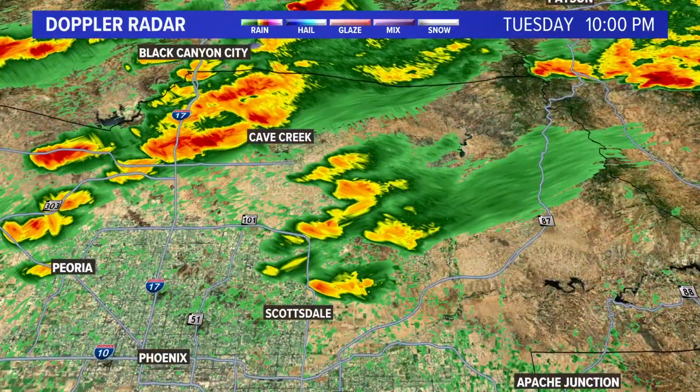This is pushing to the east toward the I-17, and then also North Scottsdale seeing some light shower activity, and that is moving toward Highway 87. And on Highway 87, there's parts of it between Payson and Fountain Hills that picked up over 2 inches of rain with a very strong cell. This storm that you're seeing here out across the Superstitions. This was the one that impacted downtown.